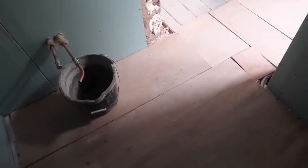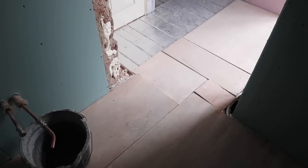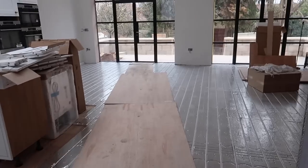We're also not sure whether or not to tile this space or to have the same herringbone LVT flooring in here as well. So yeah, that is yet another decision that we need to make. But that is how the house is looking to date.